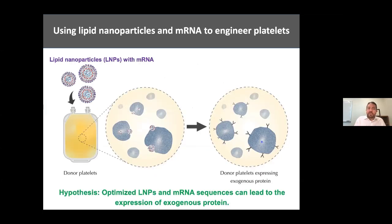Okay, and so as mentioned, what we've been doing is taking LNPs with mRNA, loading them into platelets where they get endocytosed to then express the proteins. And we hypothesized that optimizing LNPs and optimizing the mRNA sequences could lead to the expression of exogenous proteins.